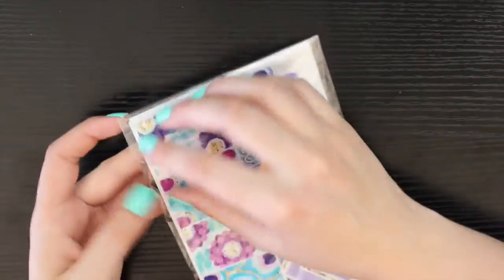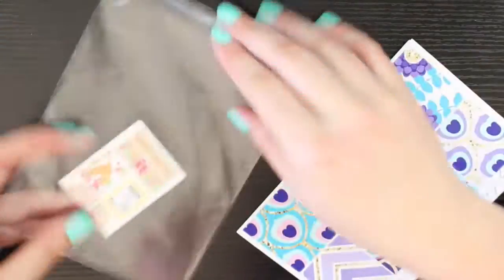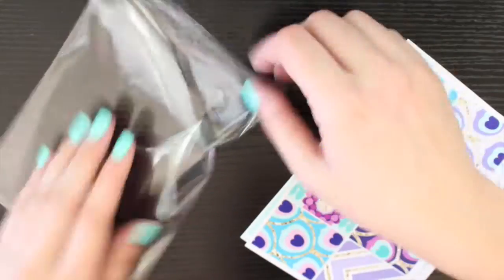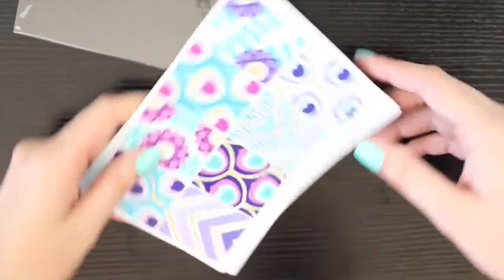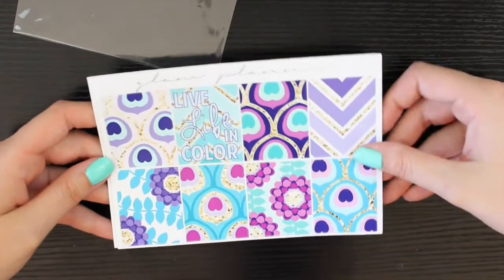Next kit is her Peacock kit. I can't remember if this one is 5 or 6 pages. There is a price increase, by the way, for anybody who is curious, with the reformat. I know a lot of people are up in arms about that, but whatever. It's only like $2 more. But anyways, this is so pretty.